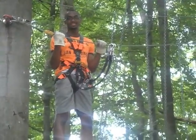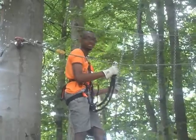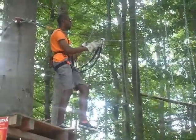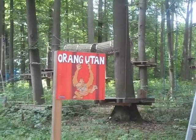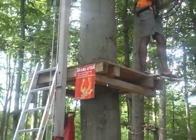We are here at Kletterwald in Rothenberg ob der Tauber, Germany. And Glenn is actually on the orangutan. Level start green, blue, red, and then black, which is gorilla. A lot of gorillas gotta be black.